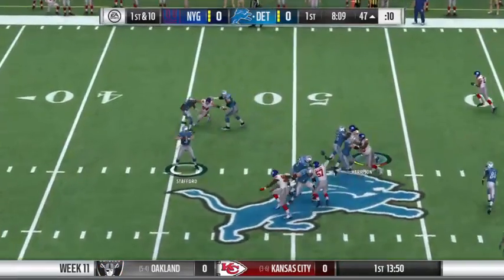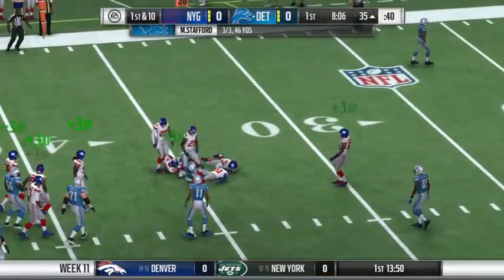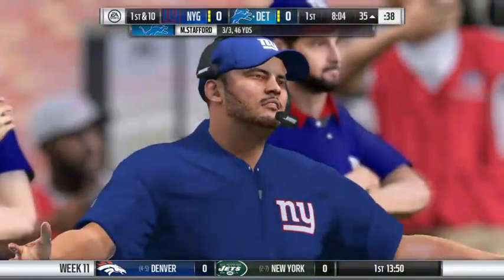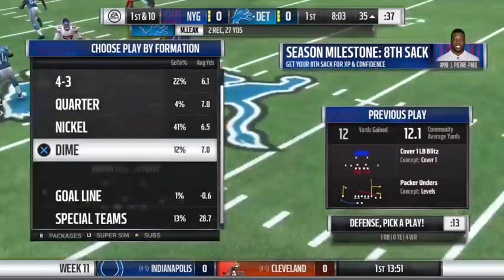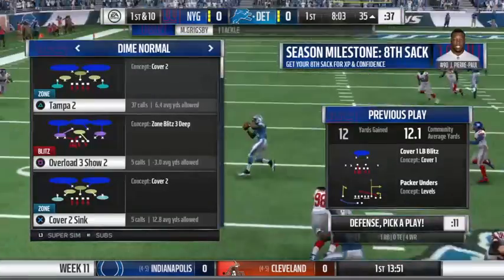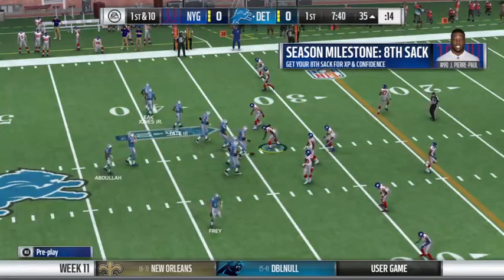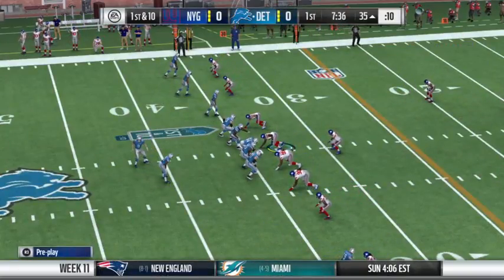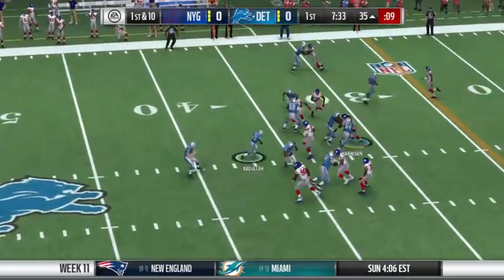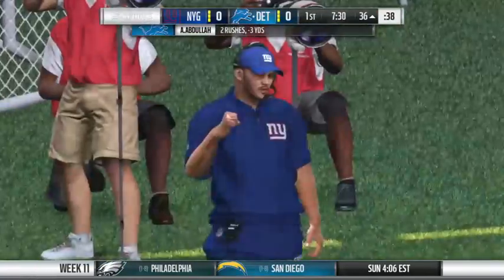On 1st and 10, Stafford. Quick hitter here, it's complete. And he's brought down. It'll go as a gain of 12. And it'll be first down, Detroit. That was a nicely run slant route, and what the receiver's trying to do is make the defender think he's going upfield for a deeper route, and then breaks it off, usually after about 3 to 4 steps, and cuts towards the middle of the field. And now what he's trying to do is use his body to keep the defender away from the football and give the quarterback a really nice target.